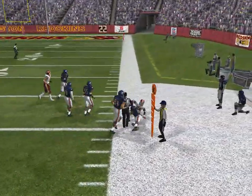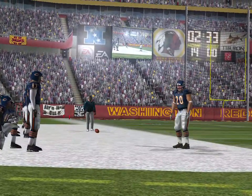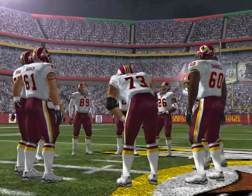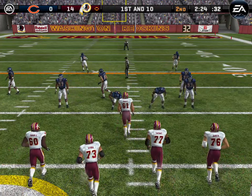Pushes off, and he's pushed out of bounds at the 41-yard line. He was not going to be denied the first down there, John. Yeah, I'll tell you, this is a special player, and he can make you look bad. Almost at the 2-minute mark now. Ball on the 41-yard line.